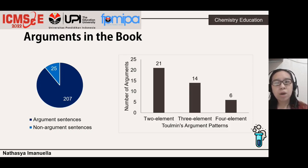The 2-element Toulmin's argument was the most dominant pattern, consisting of claim and ground. This indicates that most of the discourses in this topic still form arguments by including only one element to support the claim. Such a pattern belongs to the basic argument patterns, which do not include warrants or supporting elements. There are no 5-element and 6-element argument patterns. Previous researchers also reported that Toulmin's argument patterns with complete or almost complete elements were rare in written works.